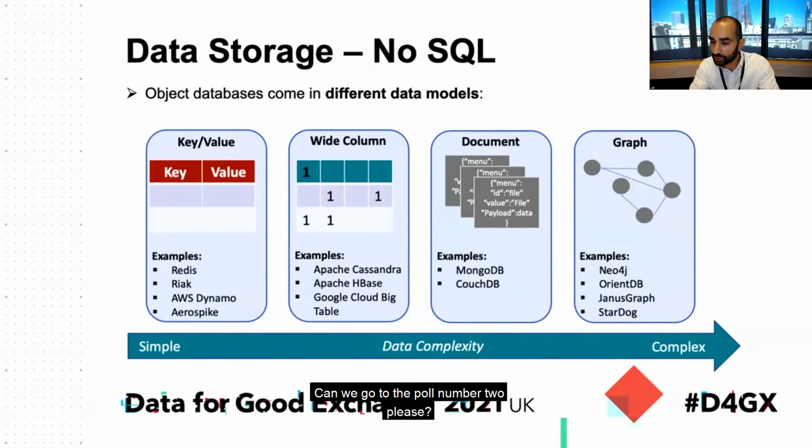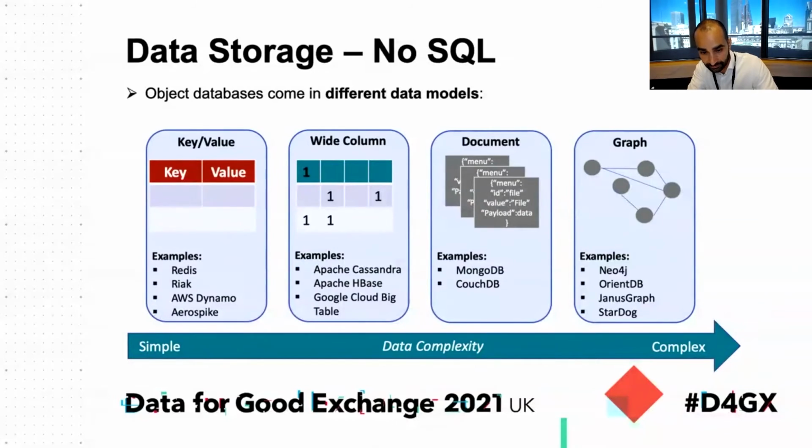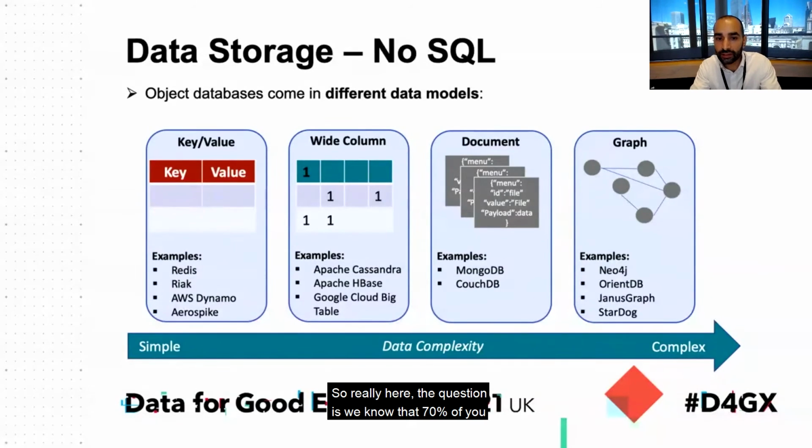Can we go to poll number 2, please? So really here, the question is, we know that 70% of you use relational databases, but is it because that was what is available? Or now that you know that your database should be chosen based on the type of data that you actually capture, what technology would you consider using?